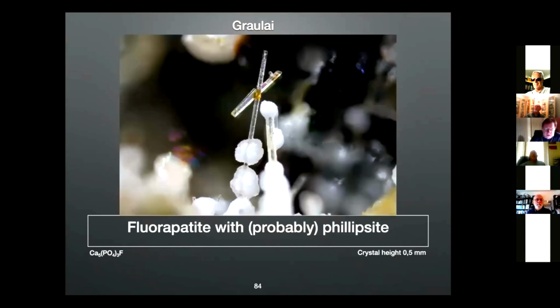Yep, it looks a bit like a railroad sign, this one. If you see tiny needles in large quantities scattered throughout many cavities, you can almost bet that it's fluorapatite, almost always. And the mineral wrapped around these fluorapatites is probably phillipsite, but I'm not sure. But it's quite nice, isn't it?